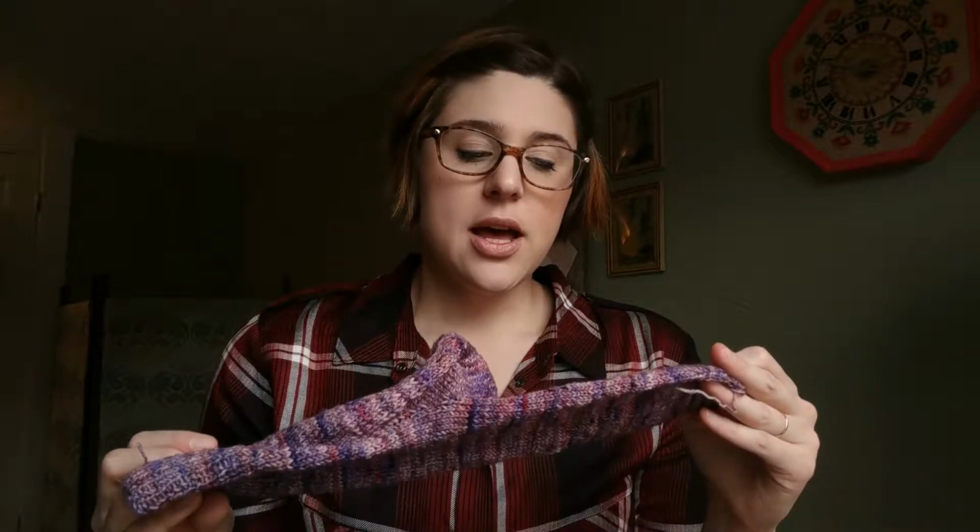And this took me a little bit of time, start and stop, because I was trying to figure out what my cast on would be, what my gauge was. But I finally settled on using a size 1 needle and casting on 56 stitches. And that seemed to be working for my foot size.